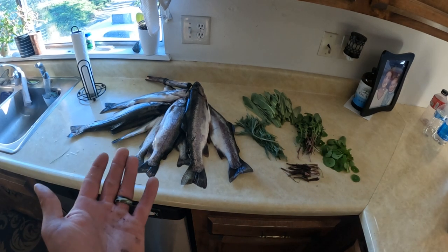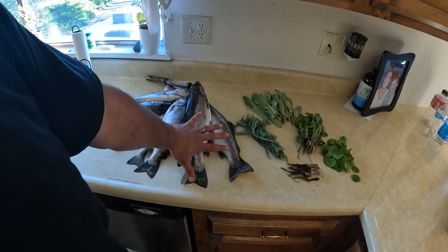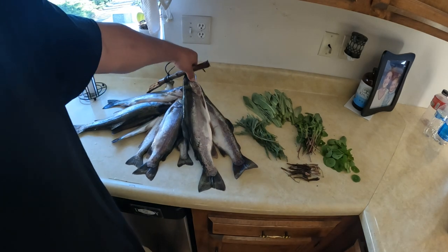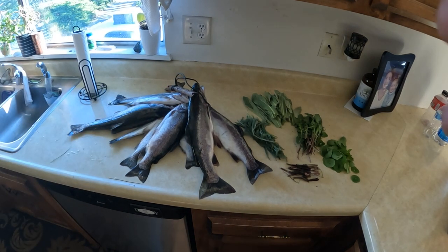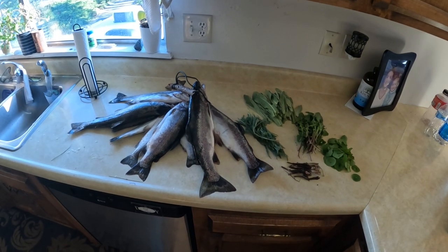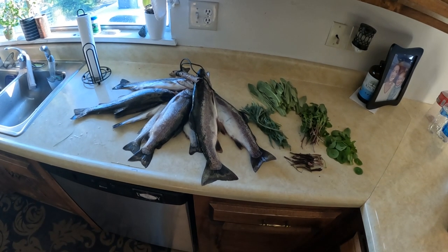And then we've got 10 beautiful fish here. Look at these things. Some nice trout there. Even stabbed one. All right, well, we're going to get cleaning these fish, and then we'll eat them and tell you how yummy they are.